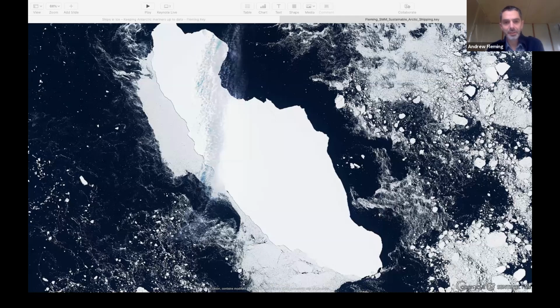And there again, just zooming in on A68, a few months back, whenever it was leaving the edge of the sea ice and surrounded by the huge number of icebergs that are coming off A68.